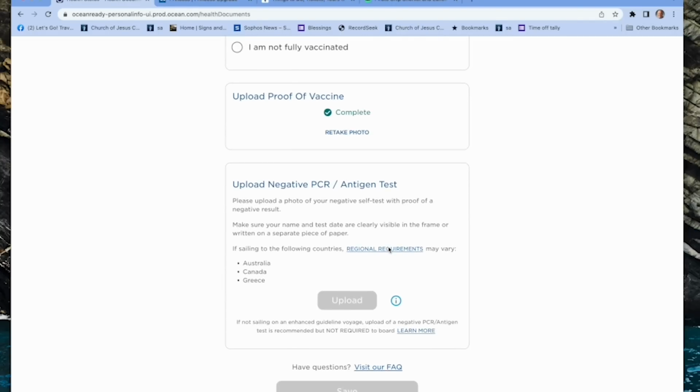It's not anywhere else. If you do it using your phone, go there under wellness, and when it comes time to upload your proof of vaccination, all you have to do is hold your phone, take a photo of your vaccine card or whatever paper it is, and submit that. It is that easy. Or it will let you access the photos on your phone.